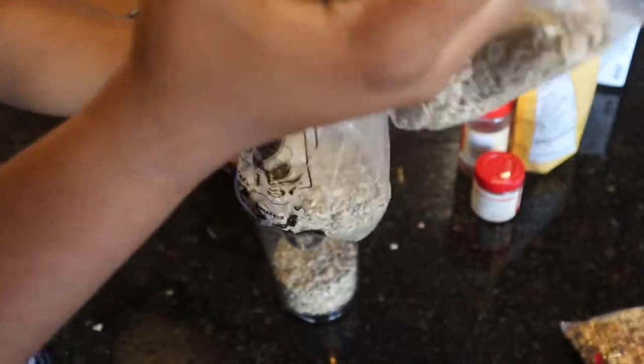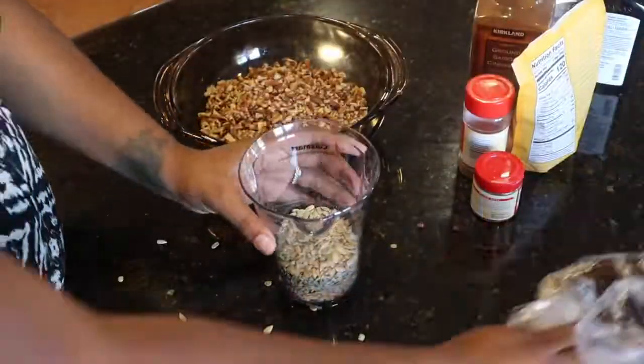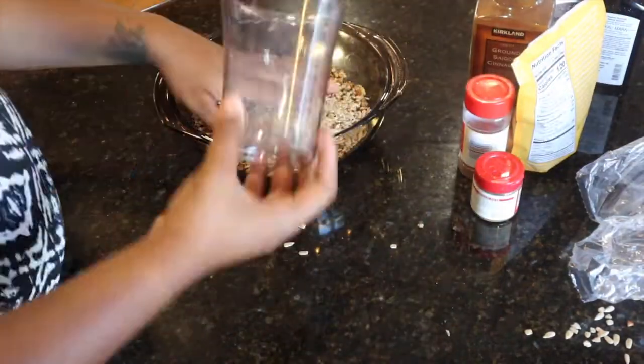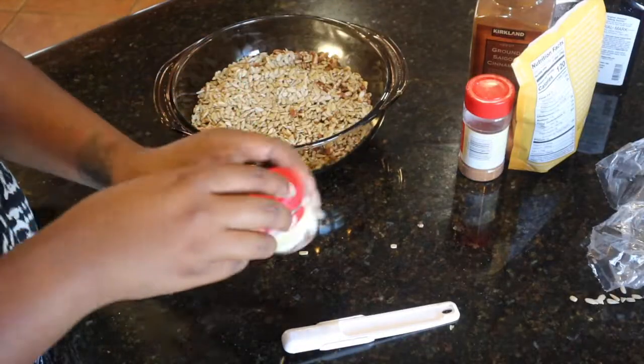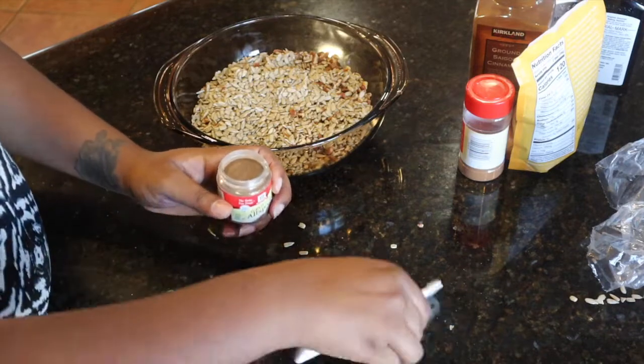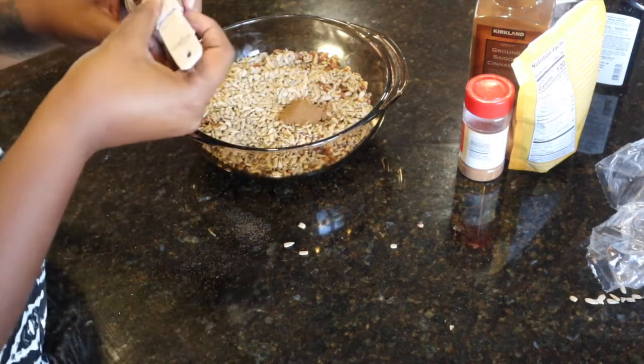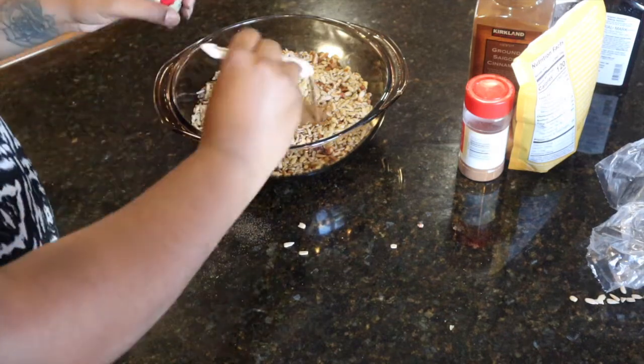Sunflower seeds are a great source of fat, and probably where most of the fat in this granola comes from. And they are really no carbs. The sunflower seeds I got are 1 carb per 8 ounces. And like I said, they're also from my local grocery store. There's nothing on them. They're not roasted or anything. It's just a plain sunflower seed.